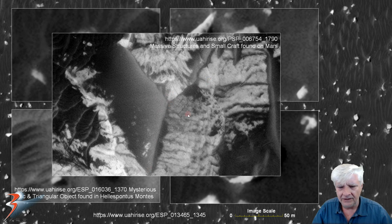I don't know what the heck this is, but it's also got some depth to it. You can see on the side over there. I don't think that's a typical sand dune there. You can see some of these sand dunes surrounding this object. None of them are triangular in shape. Very, very unusual structure, that.